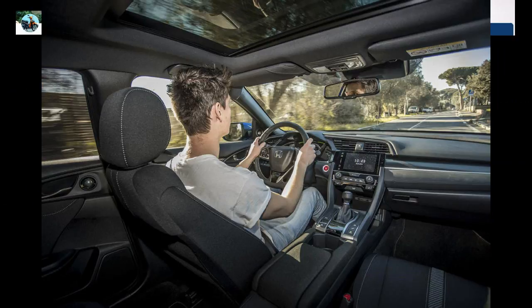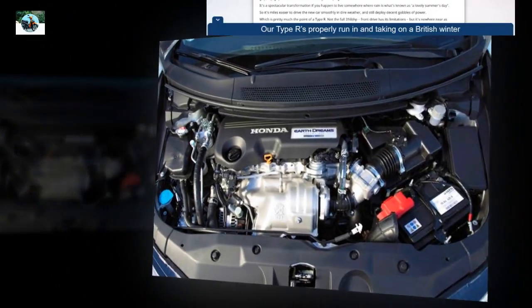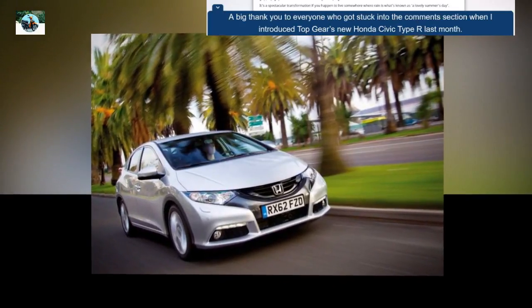Life with Top Gear's Honda Civic Type R. Our Type R is properly run in and taking on a British winter. A big thank you to everyone who got stuck into the comments section when I introduced Top Gear's new Honda Civic Type R last month.